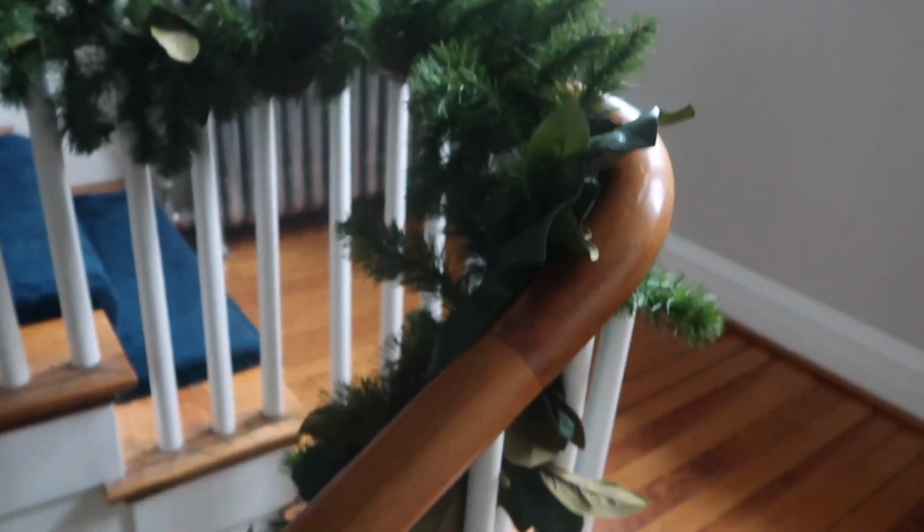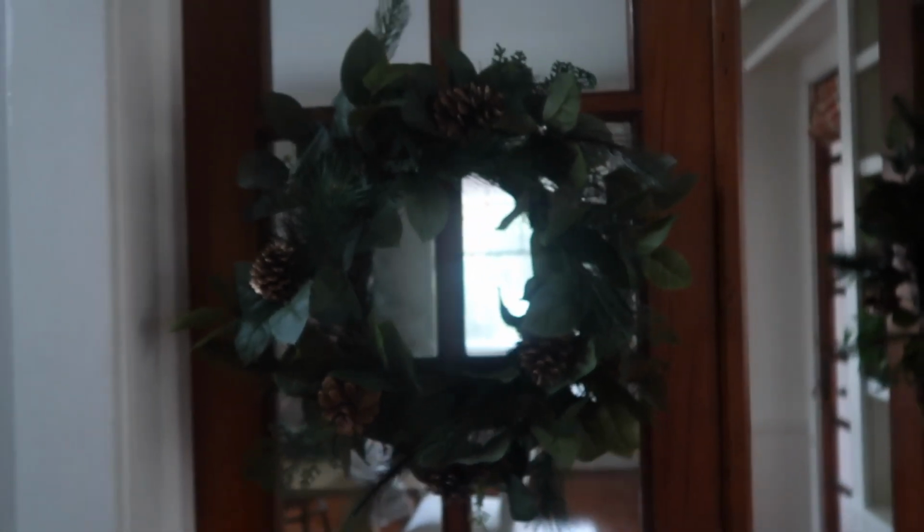I was able to decorate our railing with some beautiful garland that I got from an antique store. This is all one piece and it's like 30 feet long. Look at this. It wraps all the way to the top. And I only paid $45 for it. So don't forget to check out your local antique and consignment shops because you can find some really, really good pieces there. And then this is the other side of these French doors.